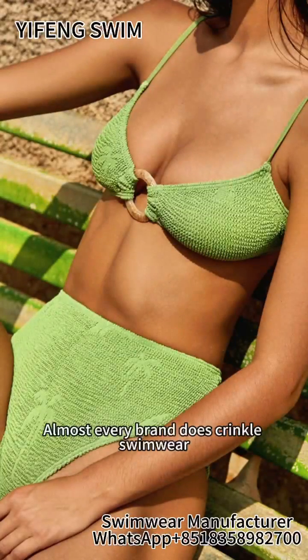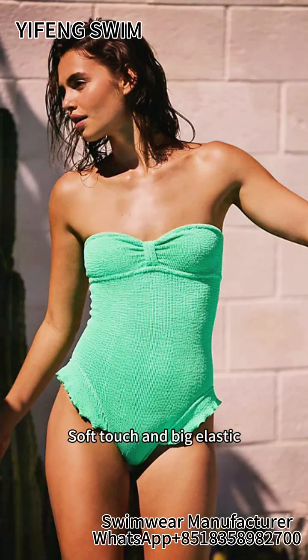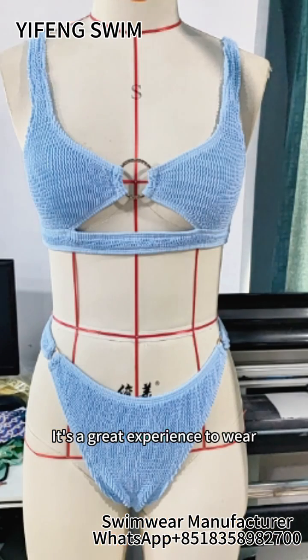Almost every brand does crinkle swimwear, soft touch and big elastic. It's a great experience to wear.